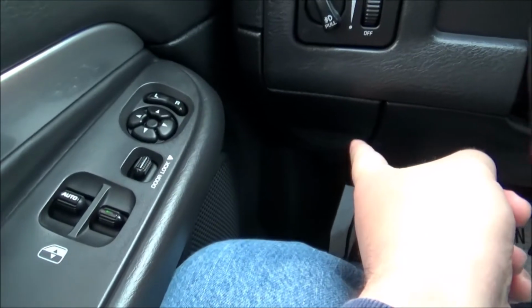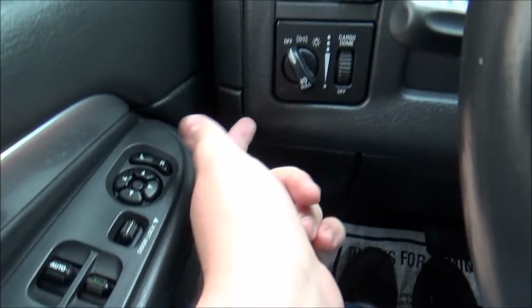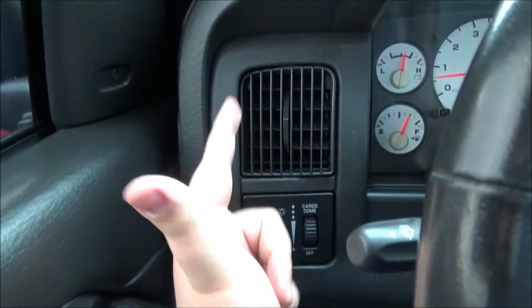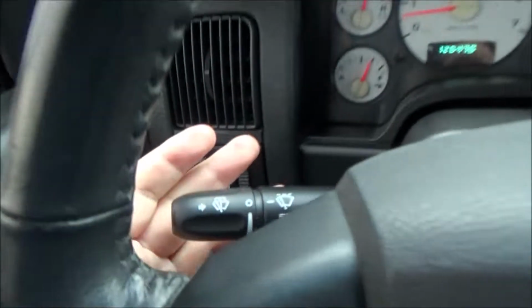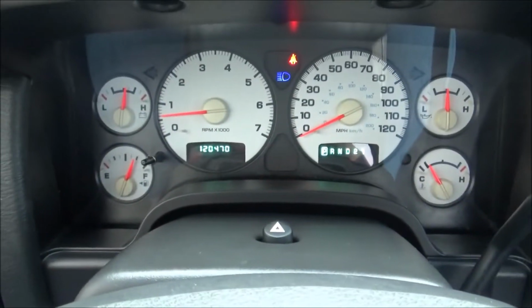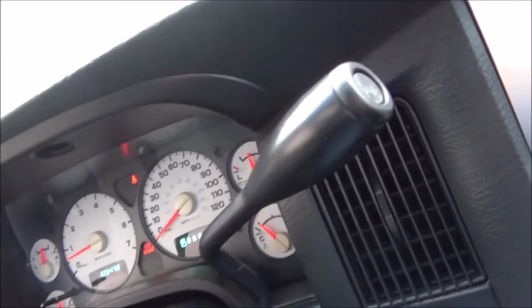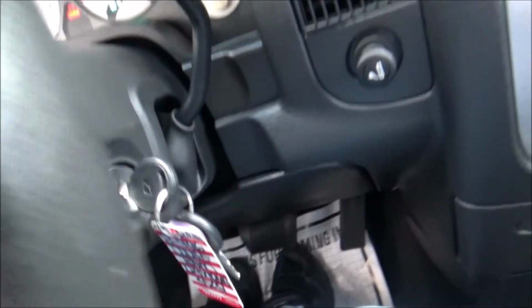The vehicle's parking brake is foot operated. Your headlight switch, panel dim, air vent for the driver. There are also grab handles on the A-pillars. And right here you have your high beam, turn signal, and wiper stalk. It does have a column gear shifter.